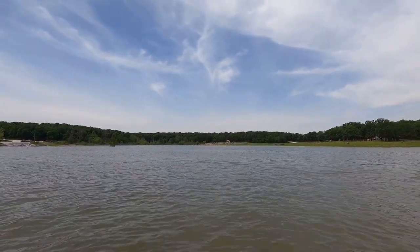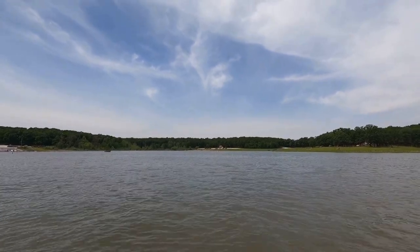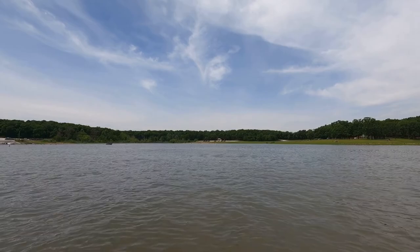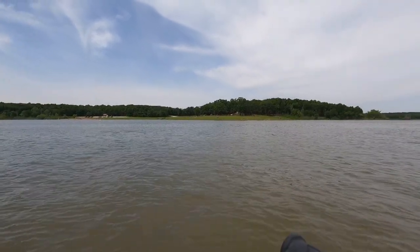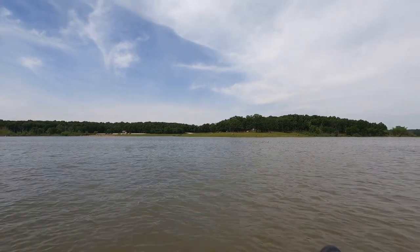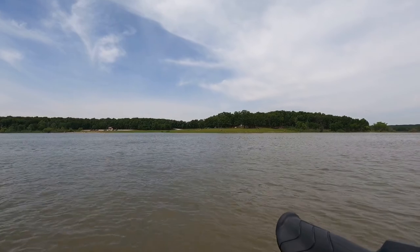And believe it or not, even though the water temp... What is the water temp right now? 68. I think 68. It's pretty chilly still. But there's people out there. Kids will swim in anything. I think kids would swim in ice cubes if you let them. Kind of like goats, they'd climb to the moon if there's rocks that tall.